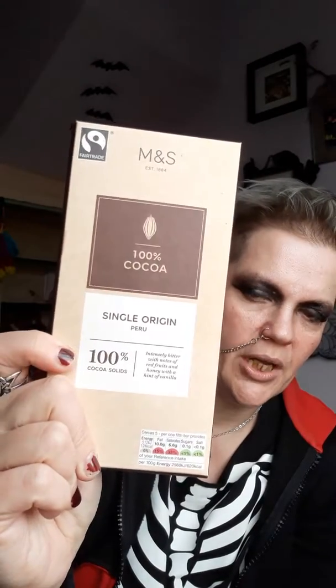And then the last one I'm going to do is an M&S 100% cocoa. This is a single origin from Peru. I know with these ones they change the origin on a regular basis, so this one's from Peru. This is the first one I have actually tried of their range. And as you can see, they've all been opened. So I will tell you my experiences.